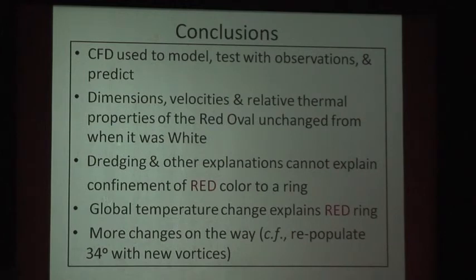So the conclusions I want are that we use CFD to build the model, test the model, compare with observations, and make predictions of a change. The dimensions of the vortex, of the new red oval, its velocities and relative thermal properties, were unchanged from when it was white. Dredging up or putting particles of some other form into it does not explain the color change, because it cannot explain why you're confined to a ring. Only a global temperature change, as far as I know, is the only theory that can explain why you have a red ring. We've also run some more calculations, and we compared some more Hubble Space Telescope observations in November before Jupiter went behind the sun, and we have some more predictions to make.